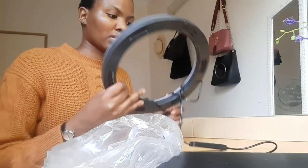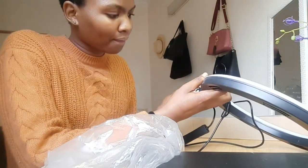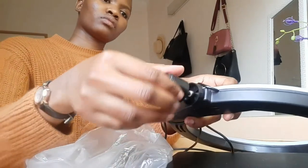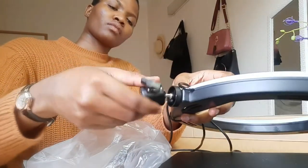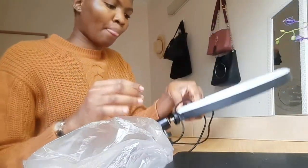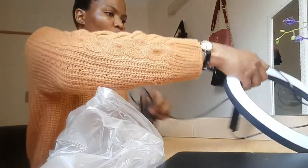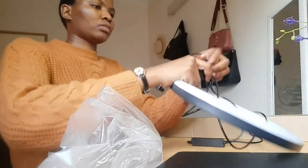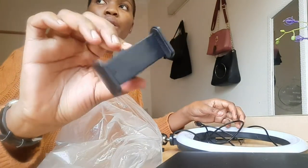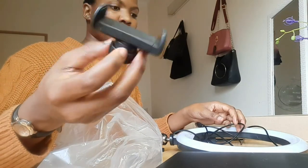Okay, let me just assemble it as I unpack the stuff. So we assemble it here. Then there is that board. And then there's the phone holder. This is what is going to hold my phone when I assemble this.